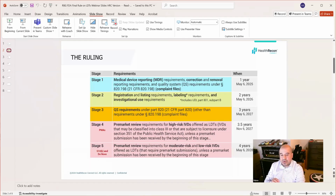The FDA has its own application, its own software that you can use to submit things correctly. To do this, every stage has different specific items that you need to identify: the level of risk for your assay, whether it qualifies or not for that, based on the technical components, based on when it was offered. And you need to work with either your QA specialist or consultant or an organization that will help you with that.